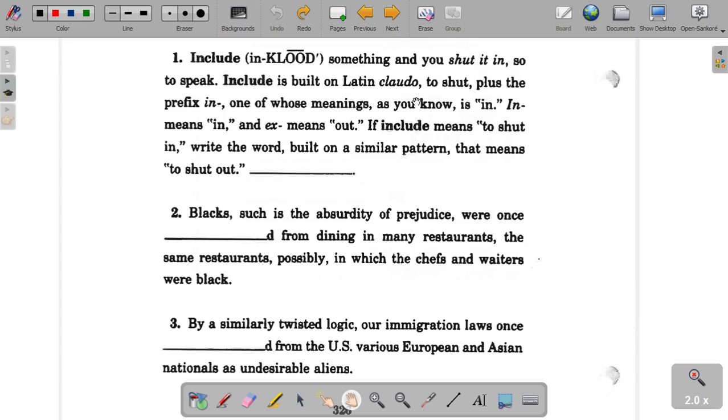So if you include something and you shut it in, so to speak, include is built on the Latin claudo, which means to shut, plus the prefix in, one of whose meanings, as you know, is in. So in means in, and ex means out. If include means to shut in, what would be the word that means to shut out? Exclude. Exclude, right. So if you exclude someone, you are literally shutting them out from a group or anything like that. Very good.